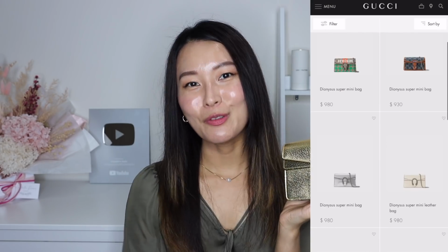So I don't mean this Dionysus bag in the super mini in this particular color. I actually got this bag as an evening bag, an exclusively dressy outfit bag. So I actually went for the bling bling gold leather version, but the Dionysus Super Mini comes in so many different prints that are more appropriate for daily use.